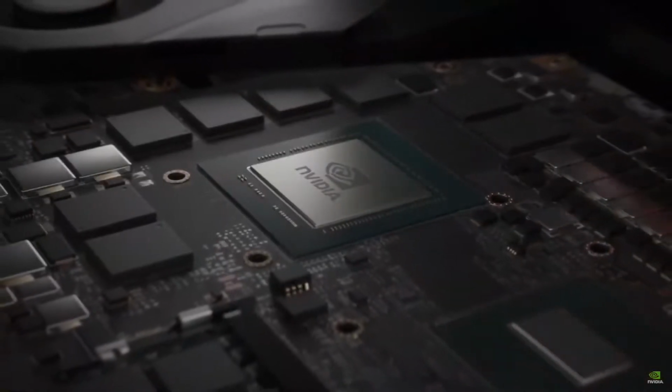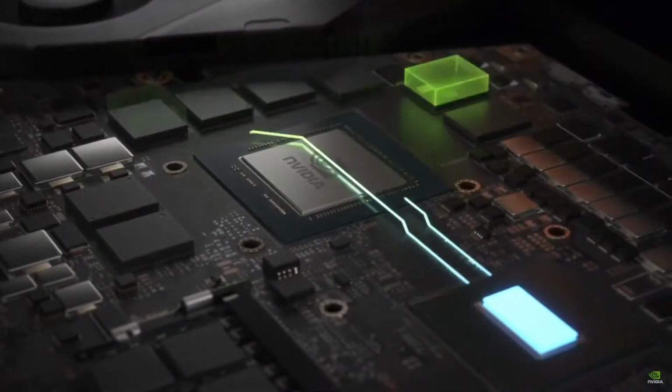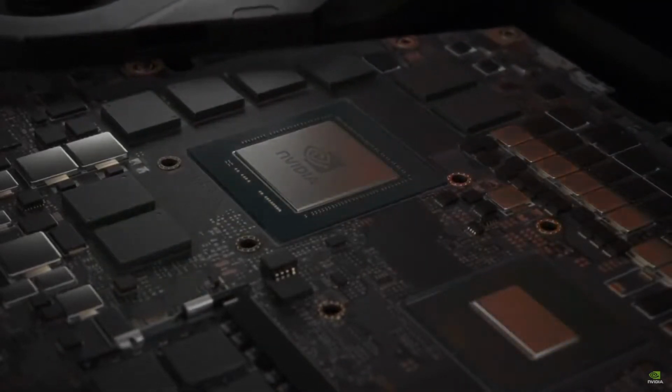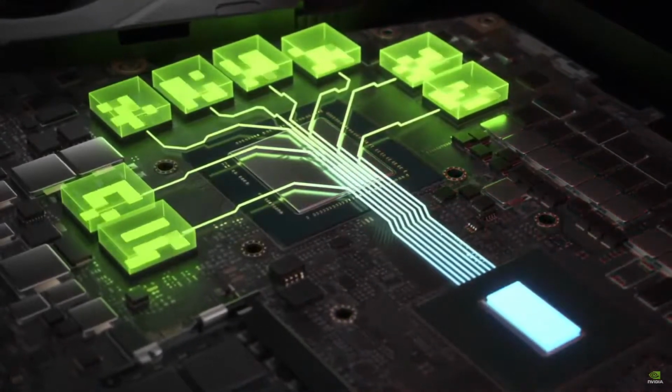Next, we are introducing Resizable Bar, which leverages the advanced capabilities of PCI Express to boost gaming performance. Games use GPU memory for textures, shaders, and geometry, constantly updating as the player moves through the world. Today, only part of the GPU's memory can be accessed at any one time by the CPU, requiring many memory updates. With Resizable Bar, the game can access the entire GPU memory, allowing for multiple updates at the same time, improving performance.